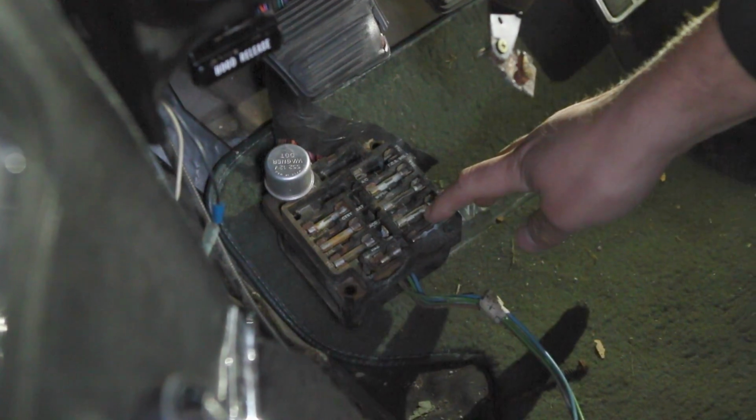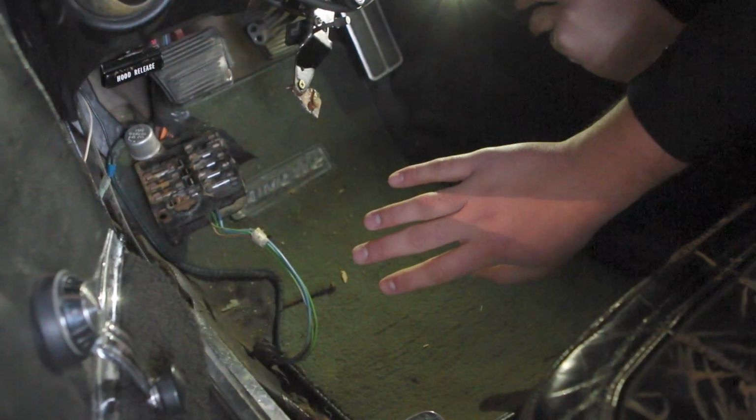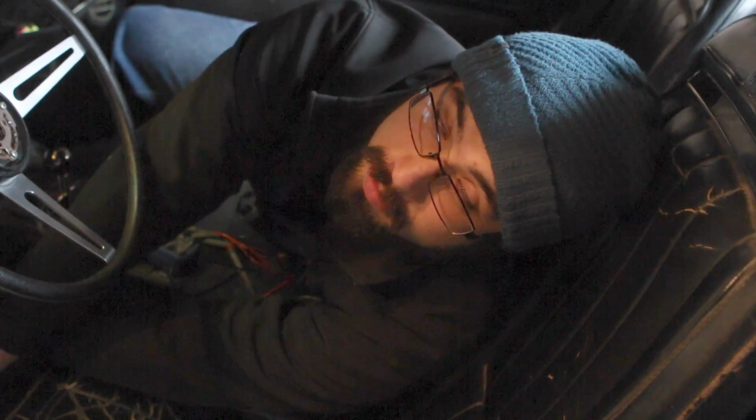We have disconnected the fuse box so that we can work on it more easily and actually get to the fuses that need to be replaced, and clean it up so there are no issues with connectivity and whatnot, and we're making sure that we don't set ourselves on fire. That's always good. Do you concur?